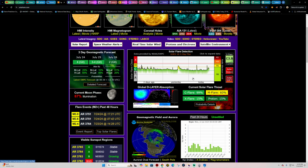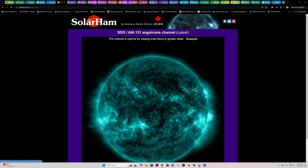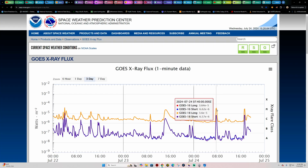And some flaring activity, though. We're looking at a little bit of flaring on the sun, the Earth-facing side of the sun, from a couple different far-side sunspots here, including, well, we got one center disk here showing a little bit of C-flare activity right now. Let's see what we had overnight. A couple M flares, very impulsive M flares.